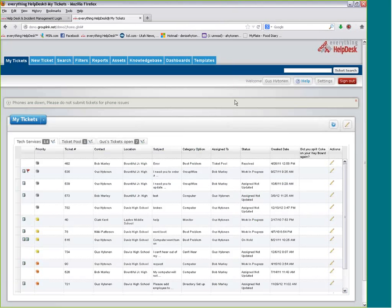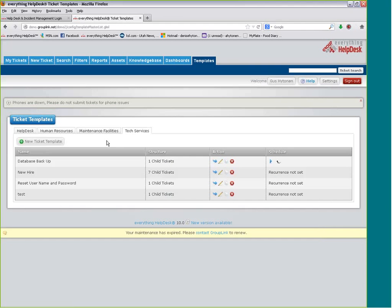Now, I've logged in as more of a tech or a manager, and so let me talk about ticket templates. I kind of want to start right here, and then I'll get into my different queues. This deals with the creating of tickets. There's 3 types of templates, and I have a few examples in here, but there's 3 different types of templates that you're able to build within the system. And the idea with a template is a pre-populated ticket. It's an easy way to document.